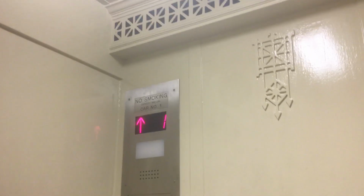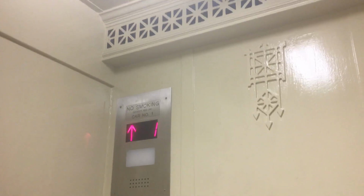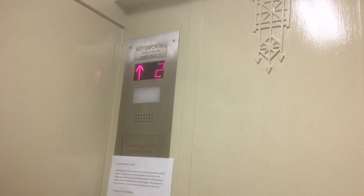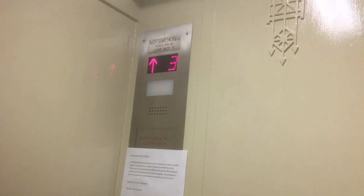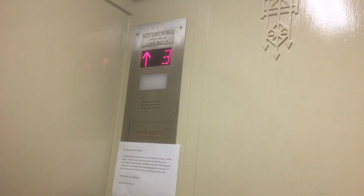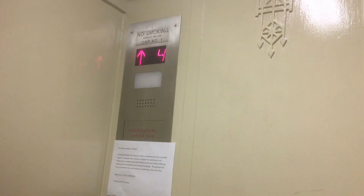Maybe it was a Westinghouse. Honestly, I don't know though. May have originally been manual at one time. All I know is that I don't really like this modernization. Here at 4.